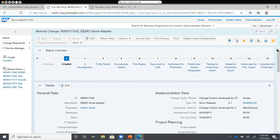What would happen then, based on what I showed you earlier, is the user will then do the delivery of the change, right? You will put it in development, to be tested, successfully tested, pre-deploy. When you pre-deploy, this is a status that we put here to say, hey, I'm done testing, everything's ready to go, and I'm ready for the CAB to review my changes. Upon the status change of my ServiceNow change request to scheduled, it automatically sets to number 7. And once I get my ServiceNow change to implement, it will automatically set the status in production.